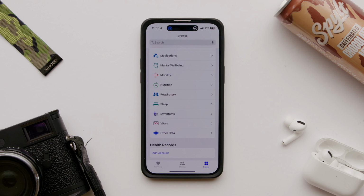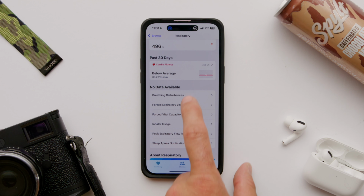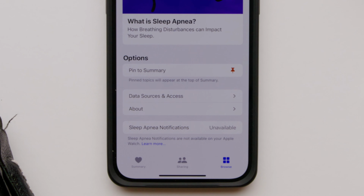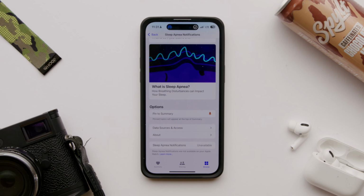Another huge feature that they covered in the keynote is that the Apple Watch now uses its accelerometer to help detect sleep apnea. This is a big one. Go to browse and select respiratory and then select breathing disturbances. Unfortunately, this update is not out yet, so look for that in the future. That's why it's grayed out and I can't tap on anything.